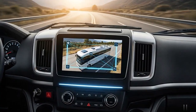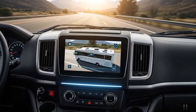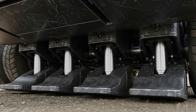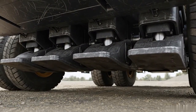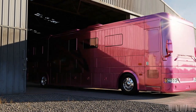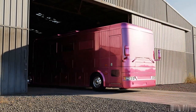Exterior cameras are mounted at all corners to provide the driver with a complete three-dimensional view. The automated leveling jacks are retracted upward into the undercarriage as the vehicle shifts its entire weight. Slowly, the massive pink motorhome rolls forward out of the industrial hangar and into the bright daylight.